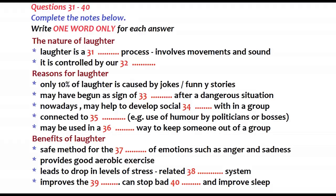Laughing isn't something that you normally decide to do, so it's not voluntary behaviour like ordinary speech. Instead, it's regulated by our instincts, rather like the singing of a bird or the roaring of a lion. And once you start to laugh, it can be quite hard to stop. That's not always under your conscious control either. But why do we laugh? Because we find something funny, most of us would say. But in fact, it appears that laughter has little to do with jokes or funny stories. Only about 10% of laughter is caused by things like that.